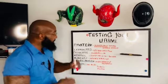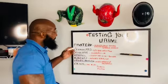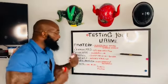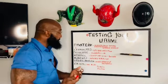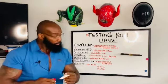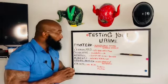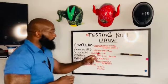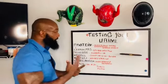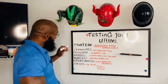Leukocytes, this is a fancy word for saying your white blood cell count. It checks for UTIs and inflammation. Glucose, that checks for if you're a diabetic. If you're over 180 deciliters, that means that you're a diabetic. So there's a lot of tests. I'm going to actually show you guys another blood work that I do at home, but let's stay focused.